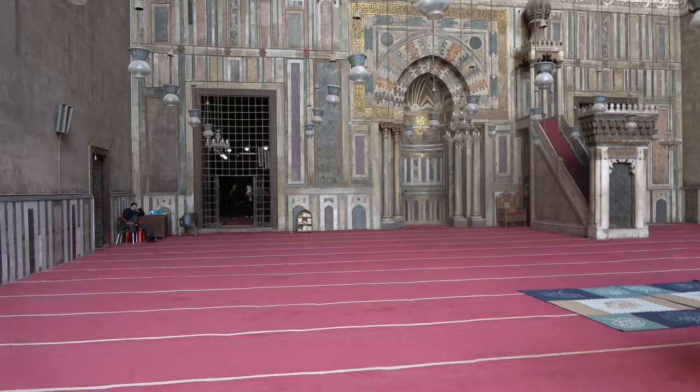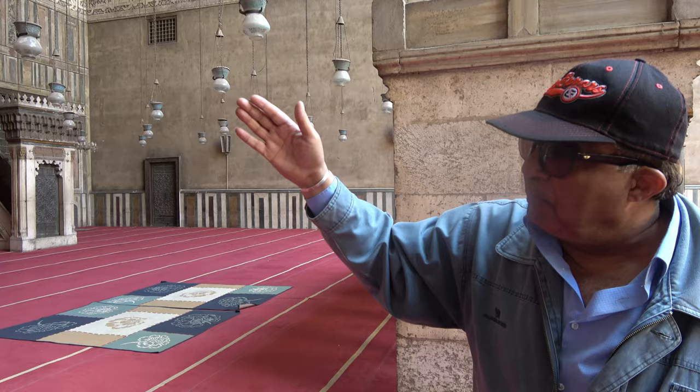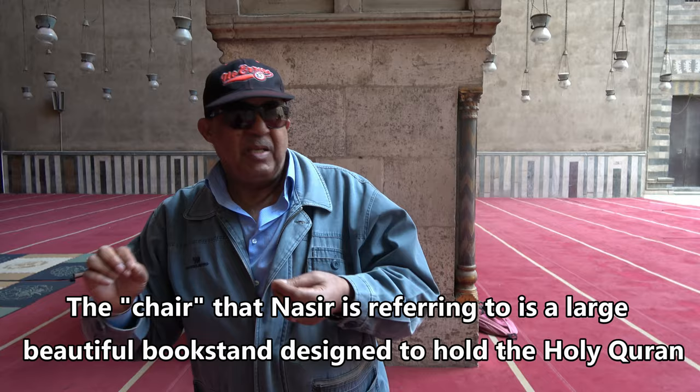And at the same time, you're going to see one of the biggest chairs for the Holy Book of Muslims, the Quran. One of the biggest, what we call a chair carrying the Mus'haf, carrying the Holy Quran, made from wood and also inlaid with some ivory and so on. So it is an amazing piece inside.